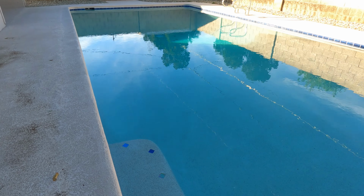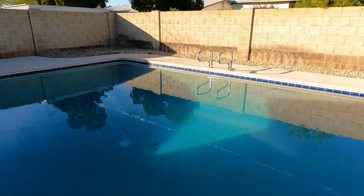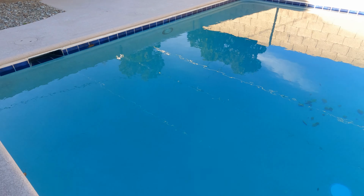Walk over here so I don't fall in the pool. Of course, you've got new grab handles over there. And you can see, maybe you can get a better perspective. It's hard with the camera, that's how deep it is. Once the water fills in, you don't see it as deep.